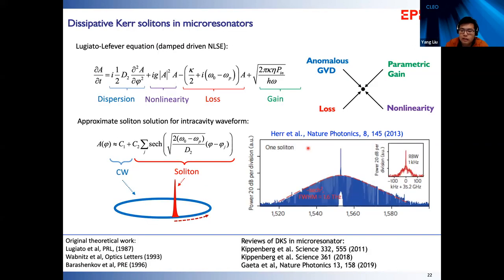In the last 5 minutes, I would like to talk about how we make use of this waveguide for other applications, beyond only the amplification of the CW signal. In the recent 10 years, we have seen a lot of advancement in photonic integrated circuit technology. One of these advanced technologies is the dissipative Kerr soliton, which allows you to use a single frequency laser to generate an optical frequency comb in a small ring resonator.